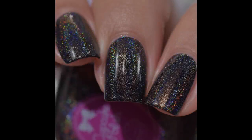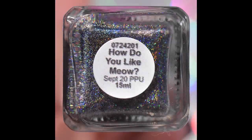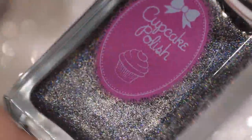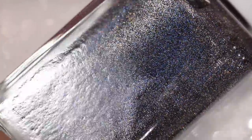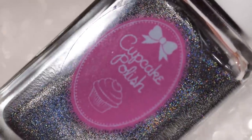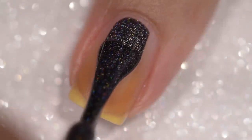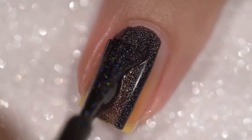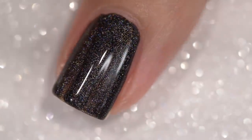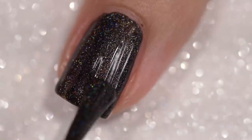This next polish is from Cupcake Polish, and it's called How Do You Like Meow? It's going to sell for $13. It comes in a 15-milliliter bottle, and there is no cap. It was inspired by black cats. It is a black one-coat linear holographic nail polish that can be used alone for a manicure or as a stamping polish. This polish had an excellent formula. It went on very smoothly and very evenly. It's exactly where I put it. I had no application issues.